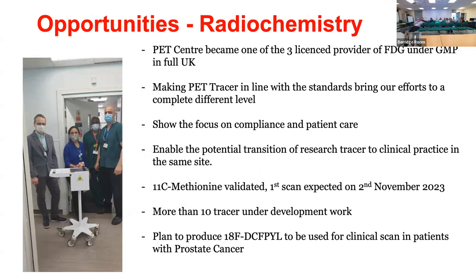This enables us to transition the research patient to clinical practice in the same site. Because if we have a successful clinic, we can do it clinically immediately when we are able to do that. We have started producing methionine for clinical scan, with the first scan expected on the 2nd of November. We have more than 10 tracers under development.